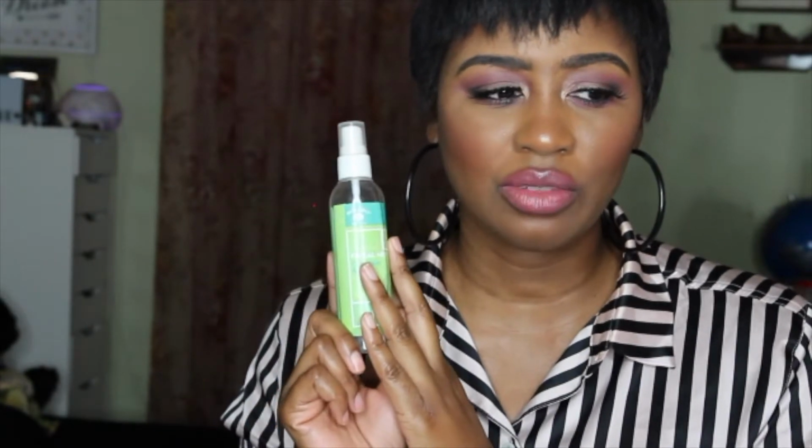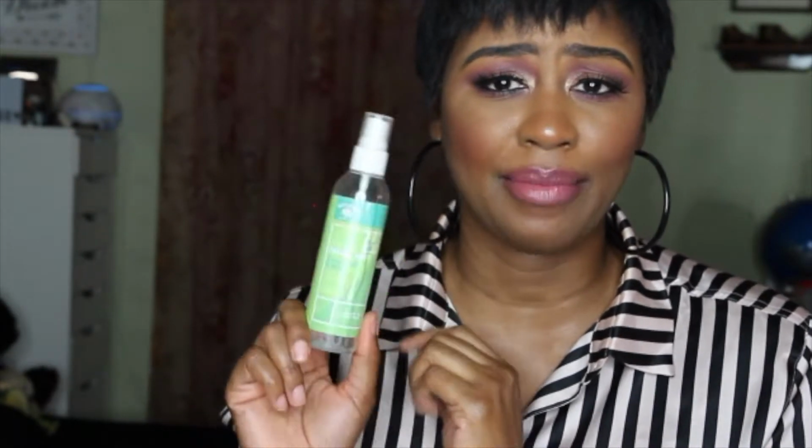Again, I feel like this is one of those products that I tried for the first time last year, but I've repurchased it so many times this year. I go through this stuff. I have 2 other backup bottles in my drawer because I love it just that much.